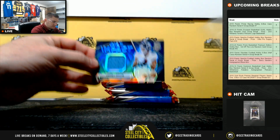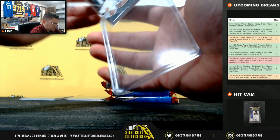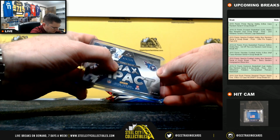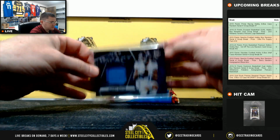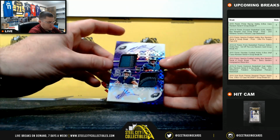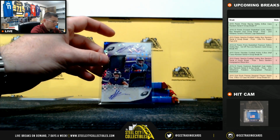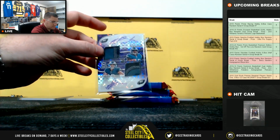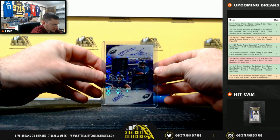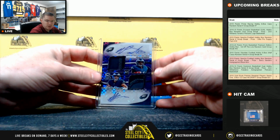Corey Davis, 46 of 199. So 6. Nice Miles Sanders, JJ Arcega-Whiteside. Dual patch auto. It's a nice looking card. 18 of 25. So 8.